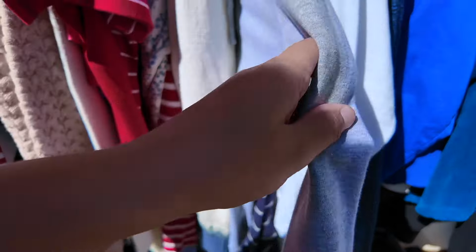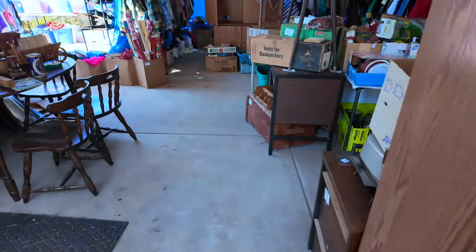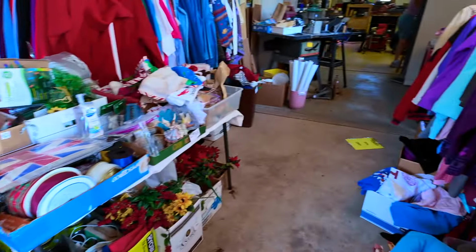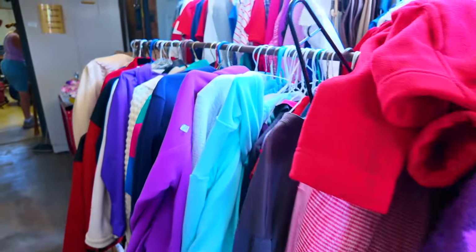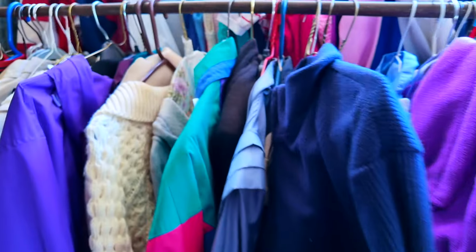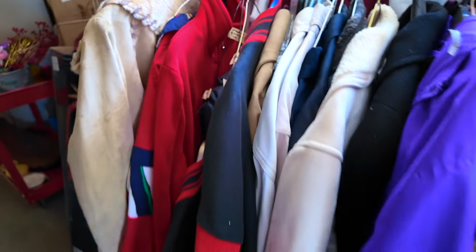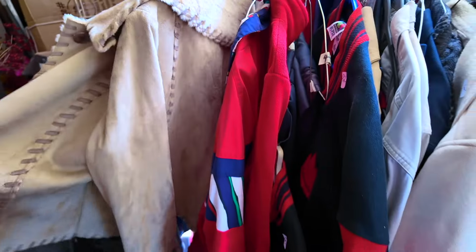There was a lot of clothes, but I was not looking through all of them. Like this was only the tip of the iceberg for the clothes. You'll see more in a minute. And then I entered into the carport area. I didn't even correlate that there was a carport back here. And back here was more jackets, and they were a little bit more competitively priced than the ones indoors.